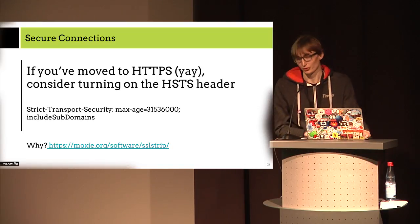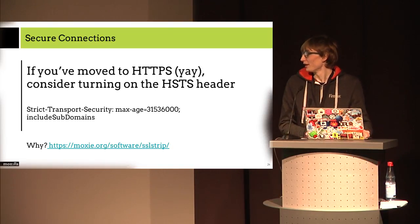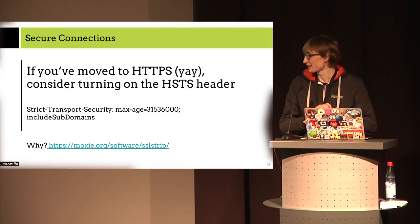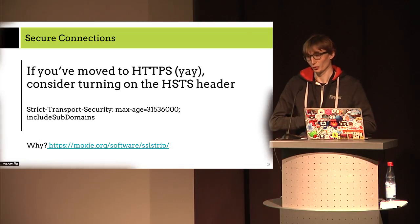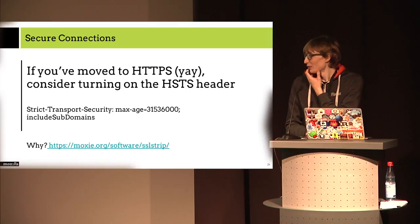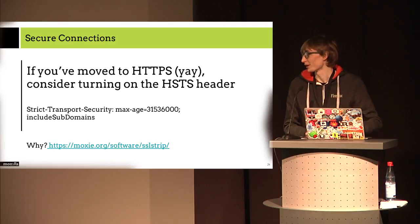There's also, for example, an option to include subdomains, and that's a pretty good, reasonable defense against an attack called SSL strip, or a tool called SSL strip, which basically exploits the fact that you make a single HTTP connection to override all your web traffic. That is pretty dangerous, and that's a pretty good security mechanism against it.